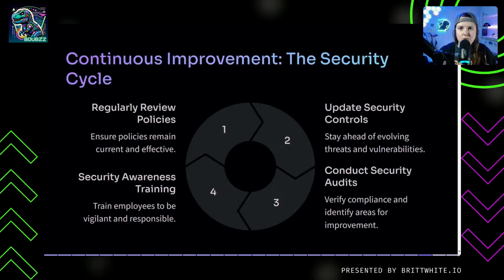Update your security controls. Are you protected against the latest vulnerabilities? Conduct periodic security audits. Get an independent assessment of your security posture and promote ongoing security awareness training. Keep your employees vigilant and responsible. These 4 steps are a cycle: review, update, audit, train, and repeat.